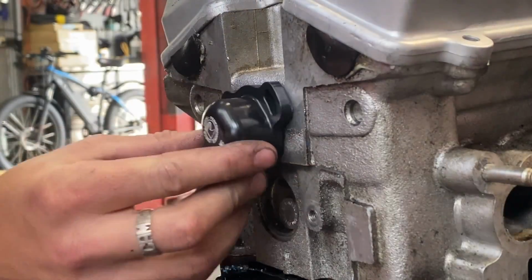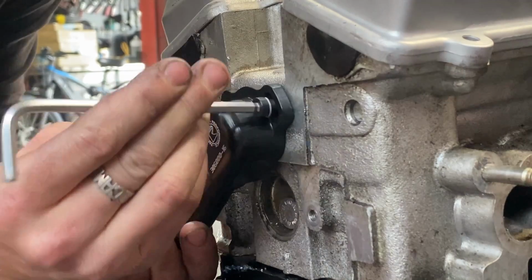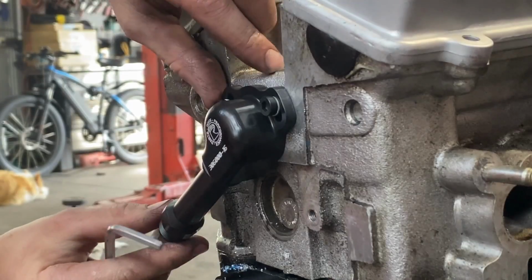Do a quick test fit. So far it looks pretty much spot on. Perfect. Happy with that.